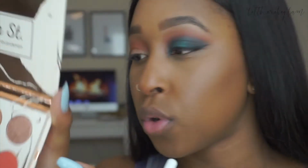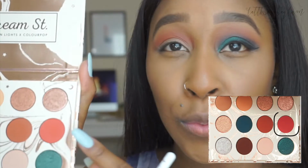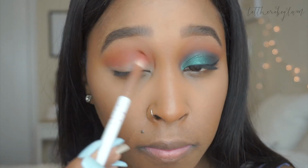Alright, and using this Glamour Dolls brush that does not have a name on it, I'm going to take this pretty coral shade. This is the shade Spark. Really pretty. I love this, and I just took a very tiny amount of this shade and am working it just slightly below the other shade.